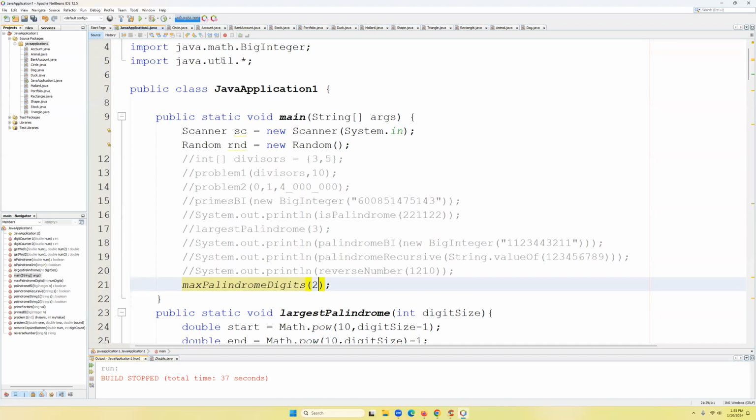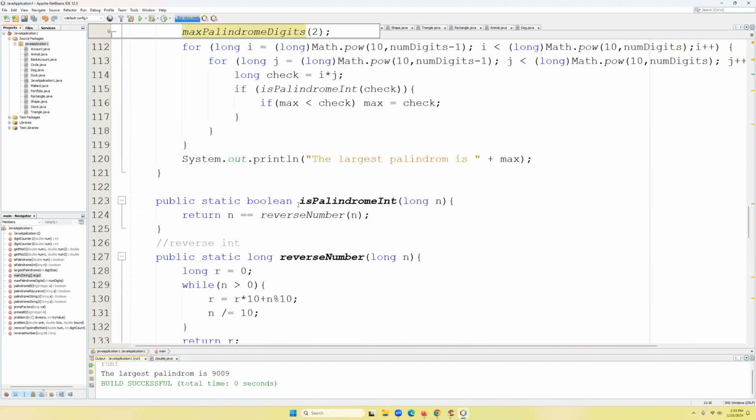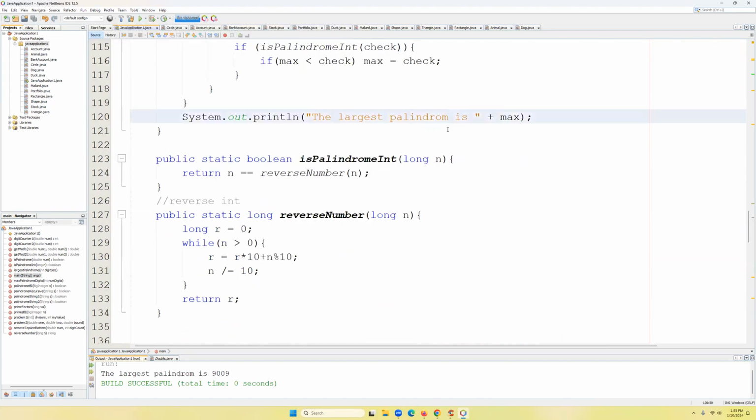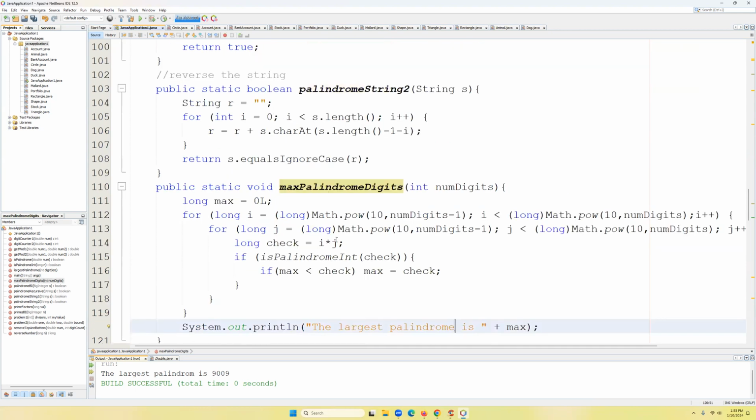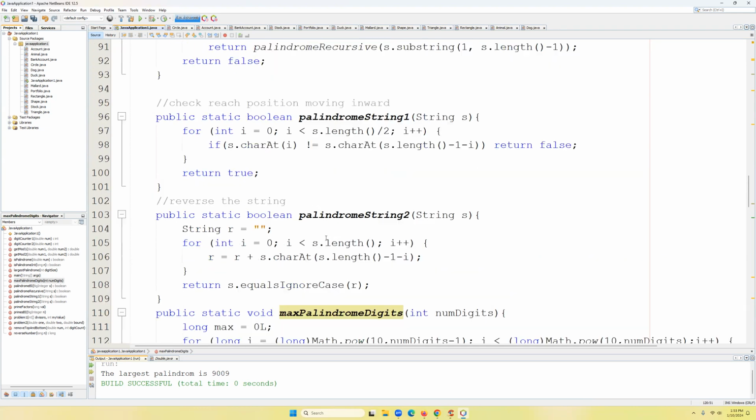We could just check 2 to see if our program works. And we do get 9009, which was the largest palindrome for 2. Let me fix palindrome because I spelled it wrong. Okay, so that is doing it, the different steps. We found the different steps of the palindrome.